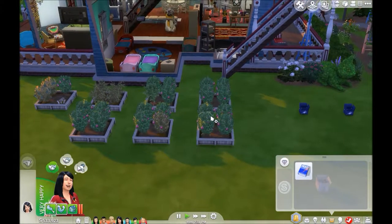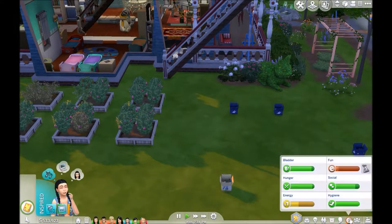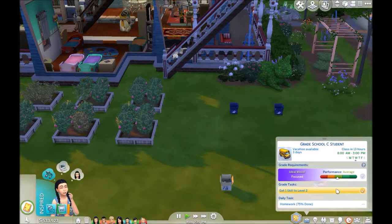She just harvested these. Holy cow. Okay. All right, and what are you doing, Lovey? Like, how are you doing with your skills and stuff? Okay, you really need help.